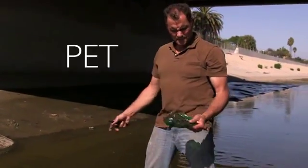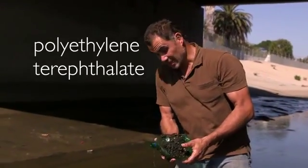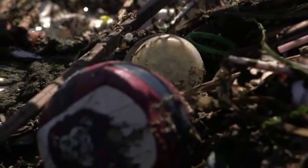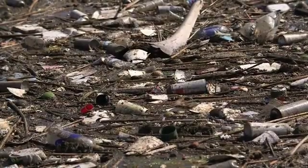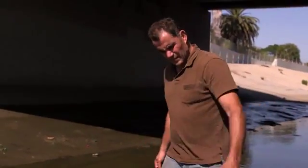So PET, polyethylene terephthalate, is a kind of plastic that sinks. About half the plastic made in this country is negatively buoyant, and you'll find it littering the ocean floor, getting there via our rivers. So this is a soda bottle, a 2-liter bottle. This would be perfect to use for Sylvia's mask.